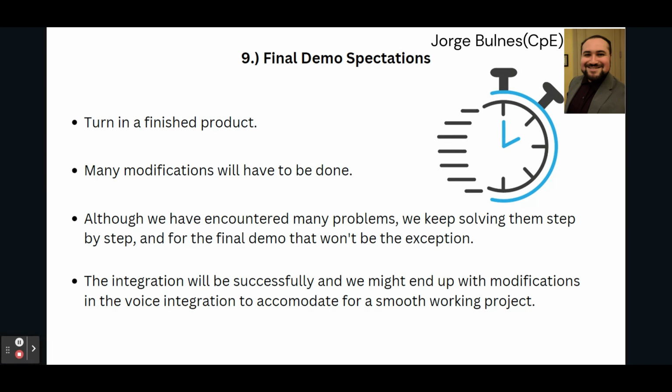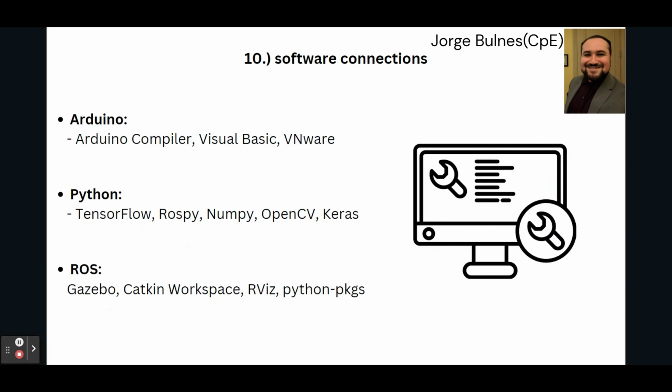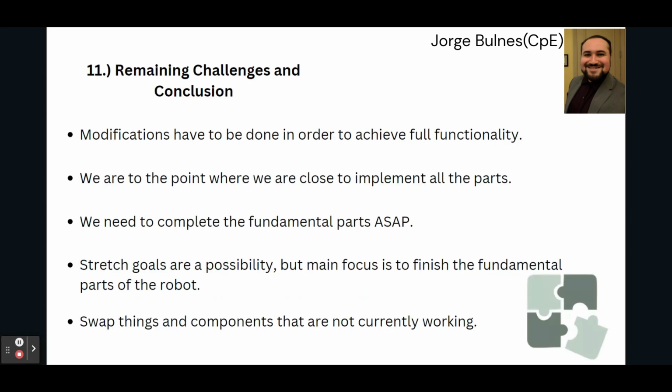The integration will be successful, and we might end up with modifications in the voice integration to accommodate a smooth working project. These are our software connections for the Arduino, Python, and ROS, which are the main tools that we use to complete our project as of now.